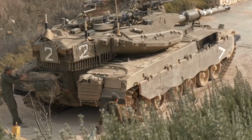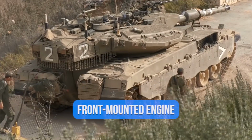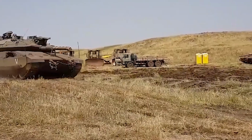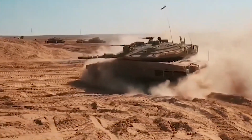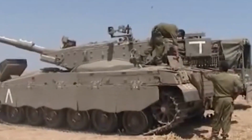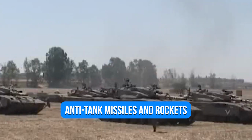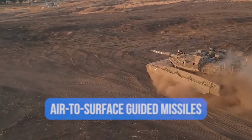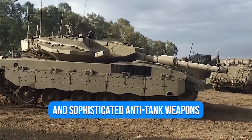This MBT is unique in that it features a front-mounted engine, which provides the crew with more protection and a better chance of survival if the tank is destroyed. Merkava Mark 4 Meod Ruach tanks have been upgraded to include a combat-proven Trophy Active Protection System that eliminates incoming anti-tank missiles and rockets. This tank is also effectively shielded from air-to-surface guided missiles and sophisticated anti-tank weapons.